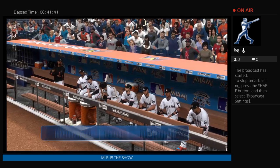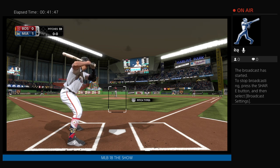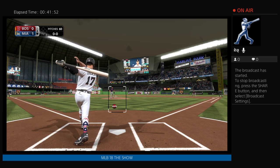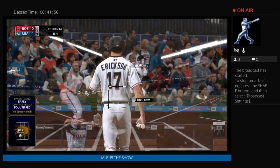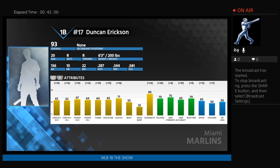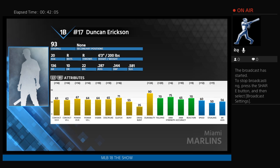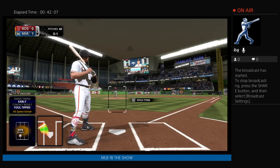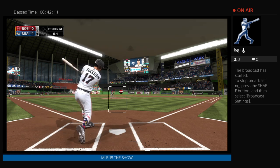And it would appear we'll have a pinch hitter here to start things out in the bottom of the inning. Leading off for the Marlins, first baseman, Duncan Erickson. .287 the average coming in. 10 home runs and 22 RBIs. Here's the 0-1. Fouled off.